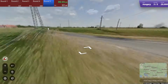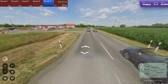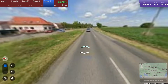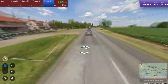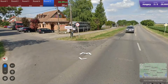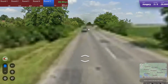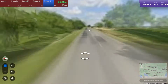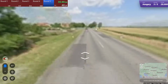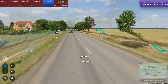Right, now I just need to find it, which might be the more tricky part. But it does look... It doesn't look like the complete middle of nowhere. Okay. Blur it out. Okay. Fine. Lanichok. Never heard of it, of course, but we know which city we're close to. Let me get to that green sign. Kisnyarat and Lanichok. Okay.